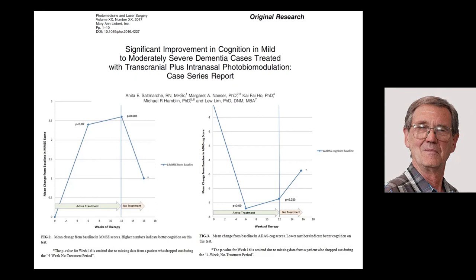So you can show good improvements after some weeks. You're probably going to have to keep using it forever. But in a trial, that's difficult to study. But this was a big improvement. This was many times bigger than the improvement seen with the best drugs for Alzheimer's disease, which are not very good drugs.